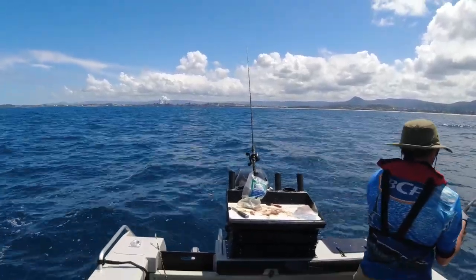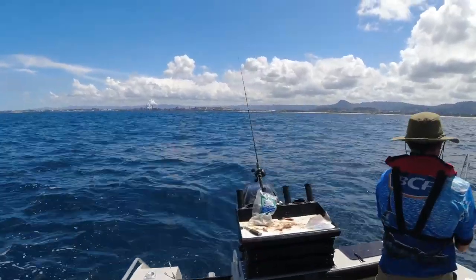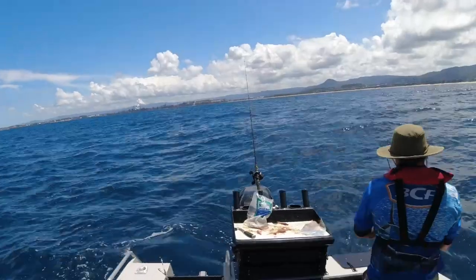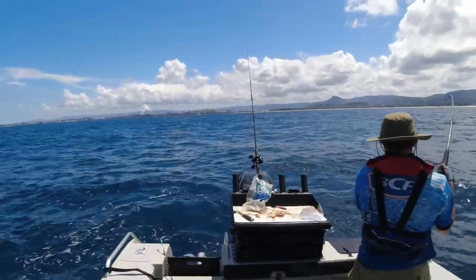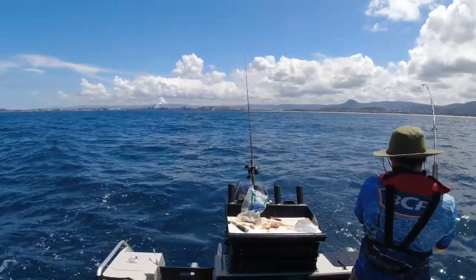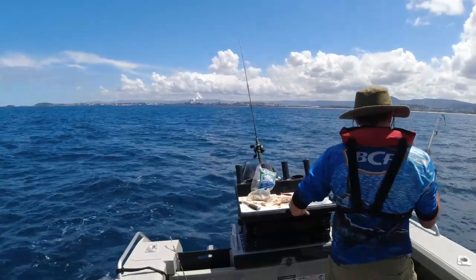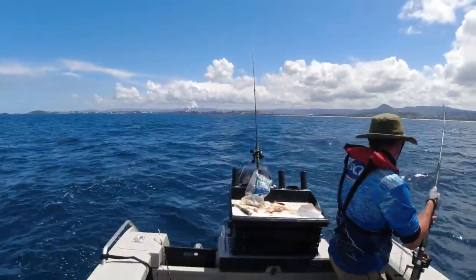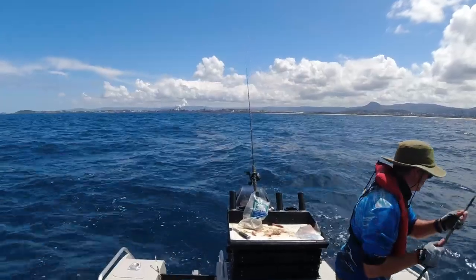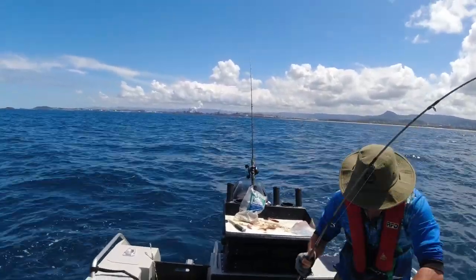Really interested to see what this is. Gotta get my net too, which isn't ready. Yep, it's another kingy. Probably a good bit smaller than the one on the big rod. See if I can lift him in, rather than use my net. I think he's ready. Here we go. Got him in.